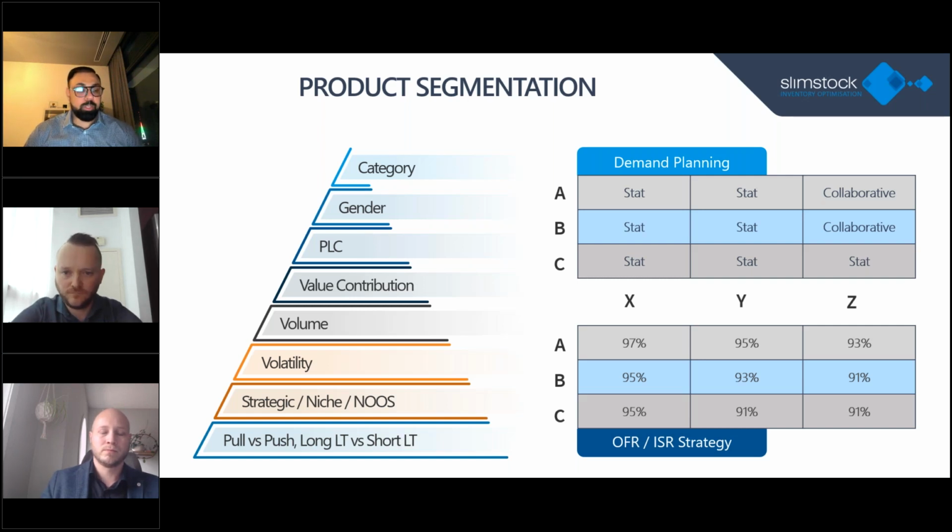I think what is important to highlight here is when we talk about A, B, C, X, Y, Z, AZ is my high value, high volatility product, right? Because it is highly volatile, I can offer the same level as AX, which is 97%, but this means I'll have to have more inventory. And because this product is AZ and highly volatile, I may have cases where there is a lot of inventory, or cases where there is not enough inventory. So it is better to have a segmented, differentiated approach in setting up your service strategy when we talk about AX, AY, AZ. At least in my experience, a lot of customers have this strategy where they don't take volatility into account.